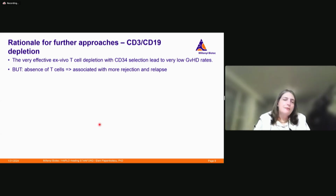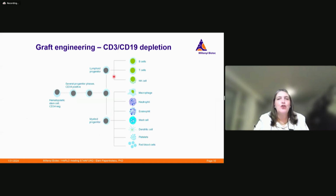Of course, CD34 enrichment was a very successful therapeutic strategy to mitigate GvHD. However, the absence of T cells was associated with more rejection and relapse. We also lost the GVL effect and so on. So then there was the idea to deplete the CD3 and CD19.